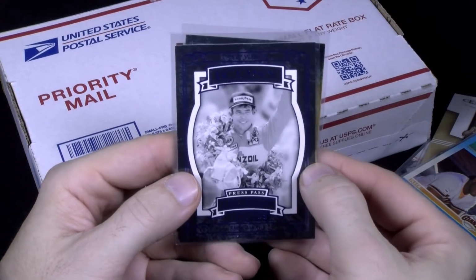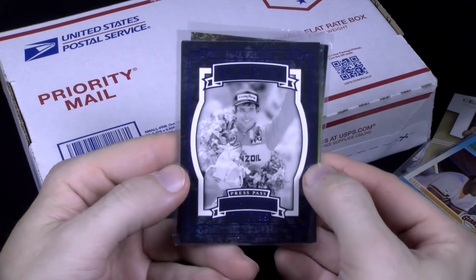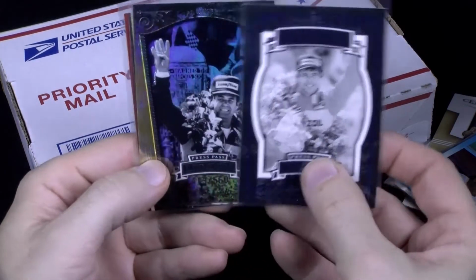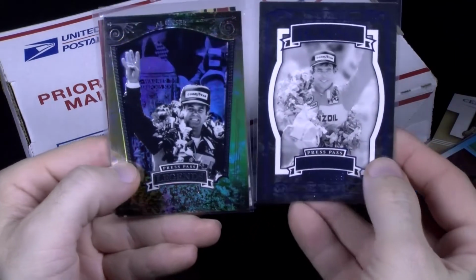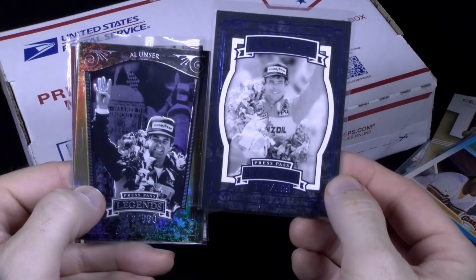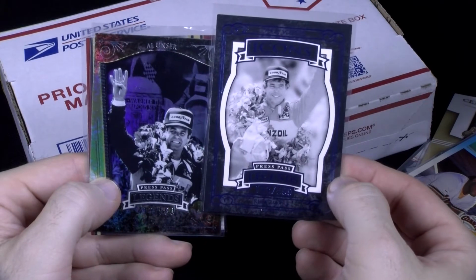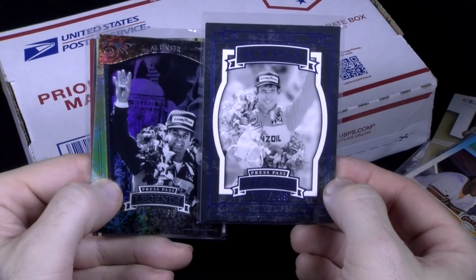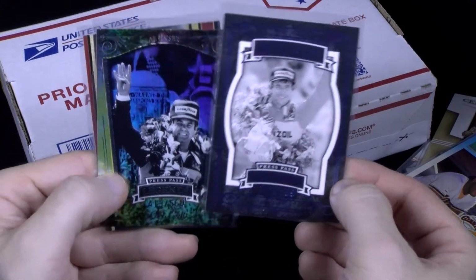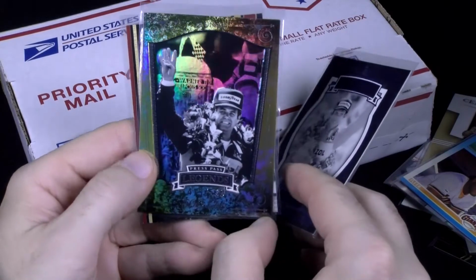Something that's not baseball, but Formula One racing, more specifically the Indianapolis 500. In the history of the race, there have only been 3 men to win the Indy 500 4 different times, and I have 2 of them here. Blue color on the right is Rick Mears, numbered to 599. This is from Press Pass Legends, Open Wheel Icons. And Rick Mears is actually the last to do it. He won his last in 1991. And then we have Al Unser Sr., the gold version, numbered to 560.